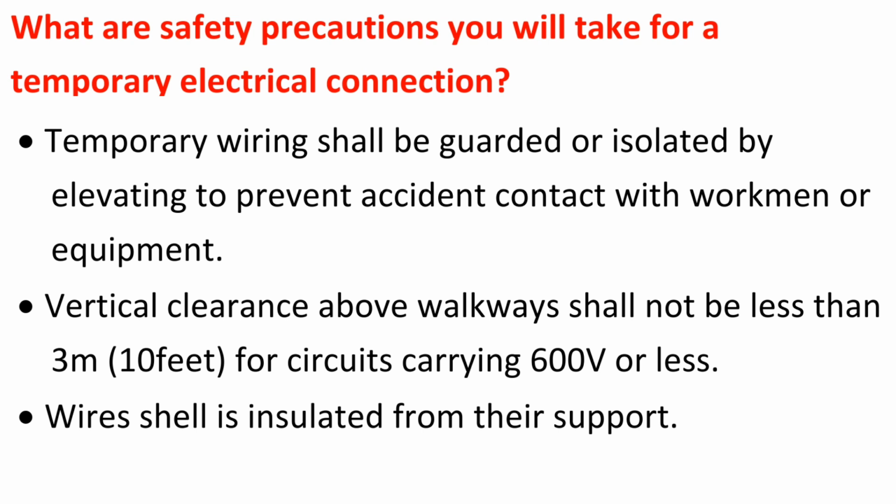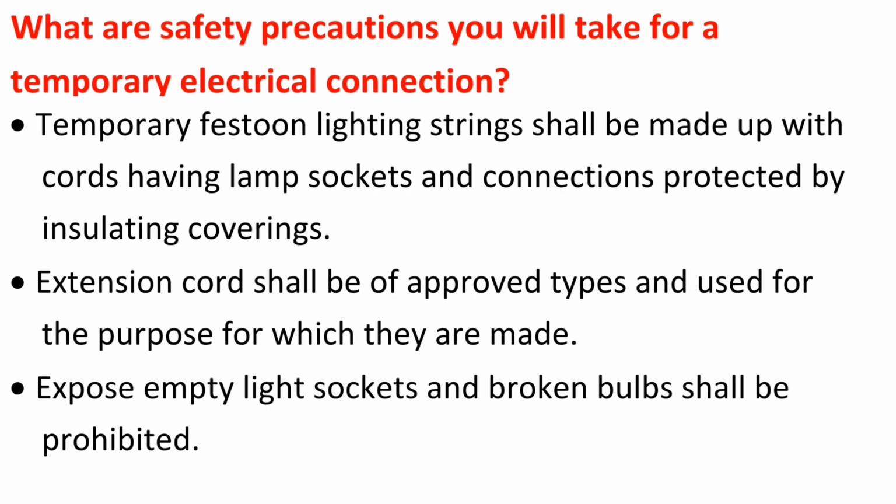Wires shall be insulated from their supports. Temporary festoon lighting strings shall be made up with cords having lamp sockets and connections protected by insulating coverings. Extension cords shall be of approved types and used for the purpose for which they are made. Exposed empty light sockets and broken bulbs shall be prohibited.